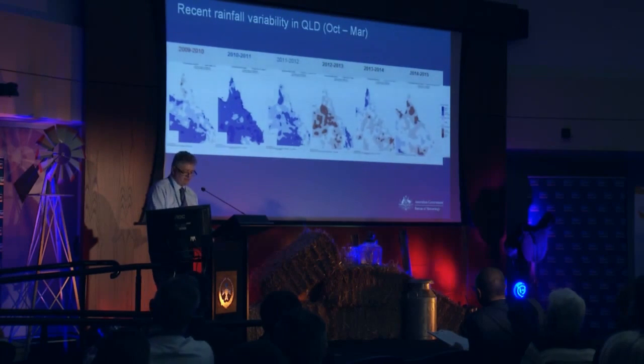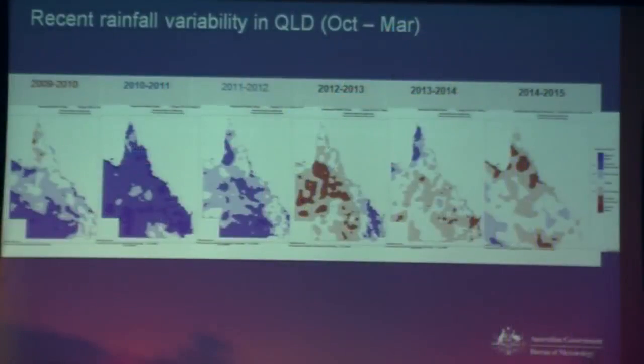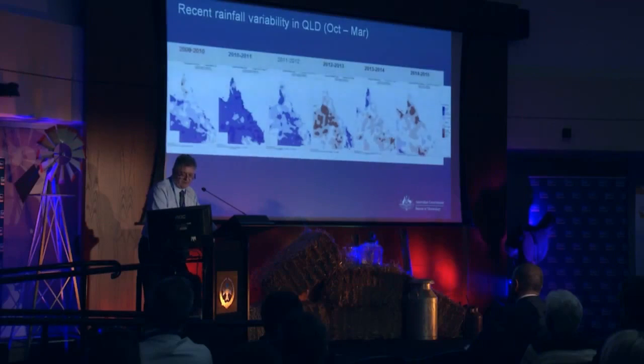So starting at 2009-10 you can see that we actually had a wet El Nino. They do happen. 2010-11 was of course a big La Nina, and we all remember the floods of 2011, which continued on in a lesser scale into 11-12, but it was 12-13, which is actually a neutral year, not an El Nino, where the lack of rain really kicked in. And as you can see from the next ones in 2013-14 and 2014-15, it hasn't really rained as it should on average since.